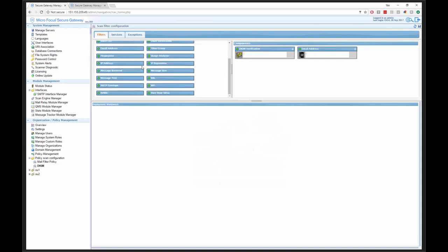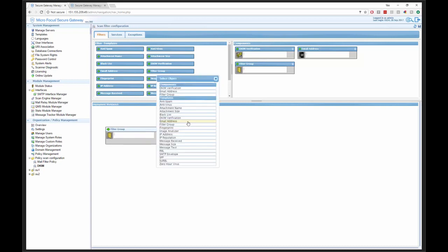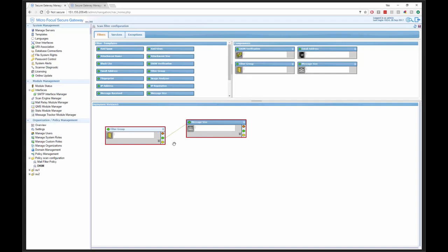So the filters, these are all the different tests that we run. So first, let's talk about filter combinations. What we have is a filter group filter. Now the filter group doesn't actually run any tests. It just says I'm a collection of filters. And then what you can do is take this little green one and drop it off into the white space. Then, what are the different filters that I want to use? Well, I want to say message size is this. So that's one way that you can associate a filter to a filter group.